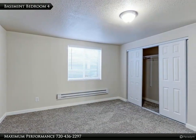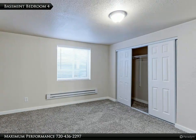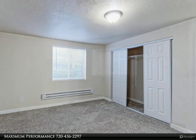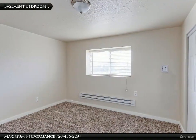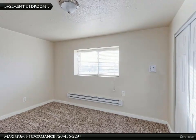This is the view of the 16 by 11 basement fourth bedroom with new carpet, paint, trim, and walk-in closet. The 14 by 12 basement fifth bedroom has newer carpet, trim, and designer paint.